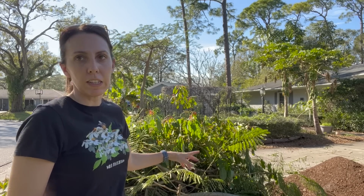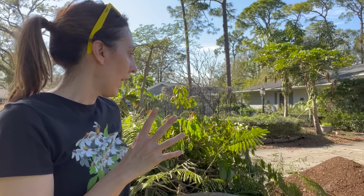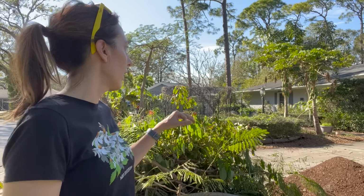And then some of these branches I think I can use in some of the projects I want to do when I rearrange some things. So at that time I can, like what I did before, cut off all the little branches so that I've got main trunk branches, and then I can use those for outlining things. And I think that'll be much better.